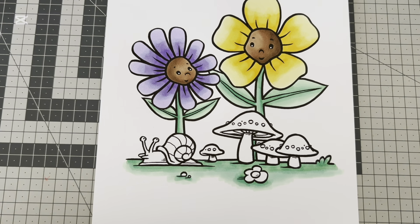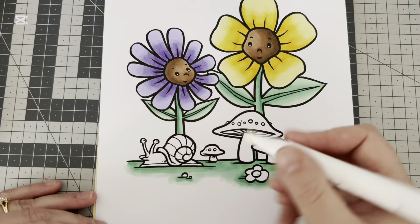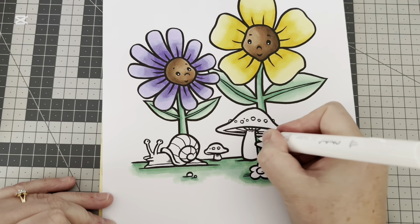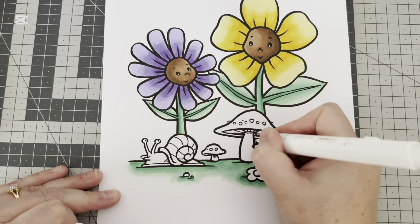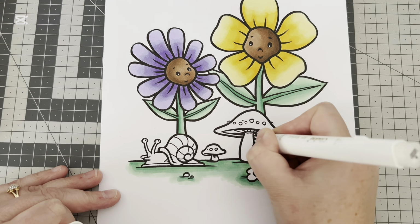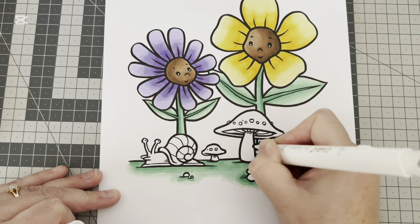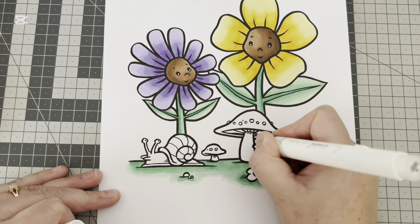Okay, let's see if we can fix that. I kind of jumped in there a bit quickly, didn't I? Let's take our colourless blender, bring it in, I'm going to use this end, and what we're going to do is I'm literally just going to push it onto that colour and try and push that colour back through the paper onto the other side so that it kind of bleeds out. I don't know if it's going to work.